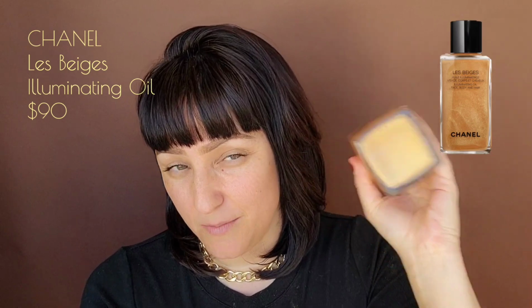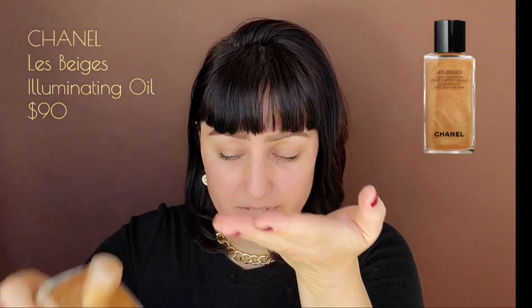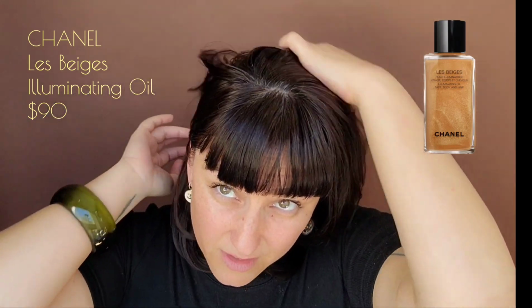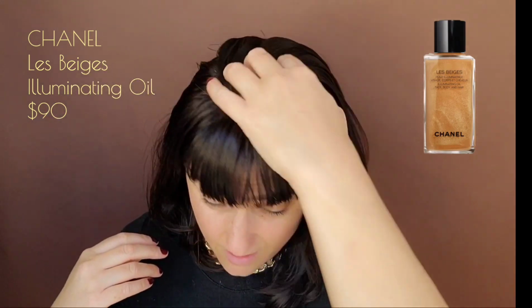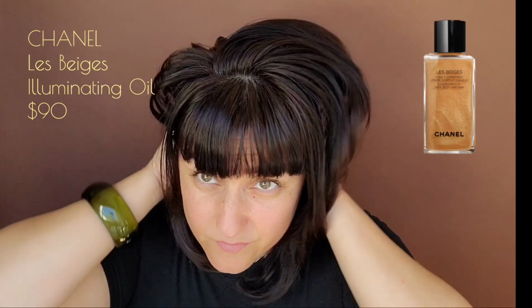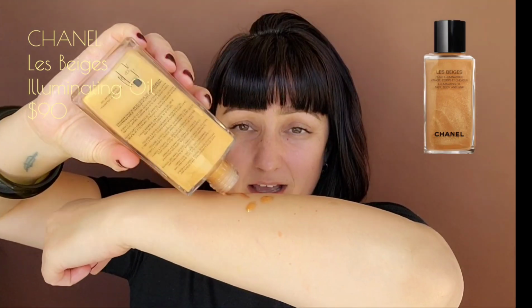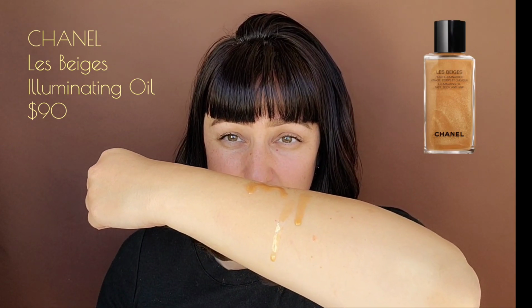I'm gonna go ahead and shake it up first. So I like to take a couple drops, warm it up in my hands, and I use this to soften any flyaways in my hair, give me a nice glossy sheen. I love it for my bangs. I'm gonna add a couple drops to my arm here.